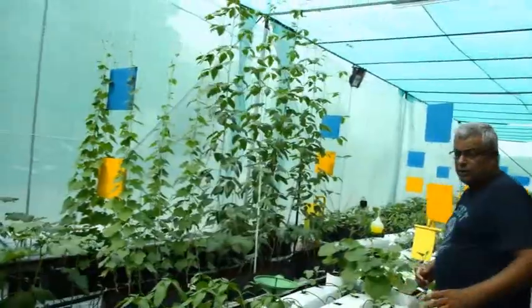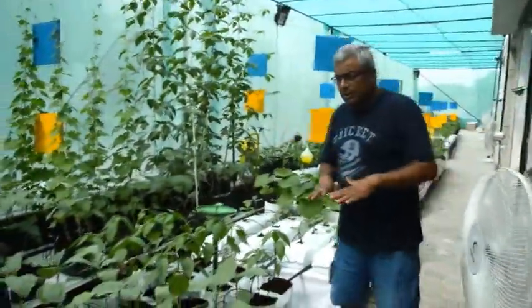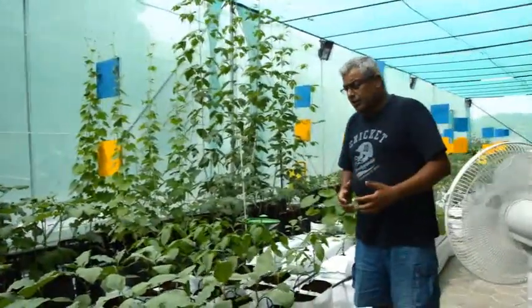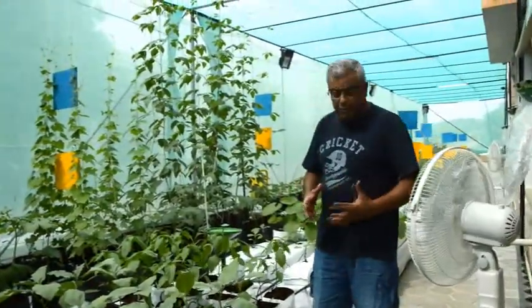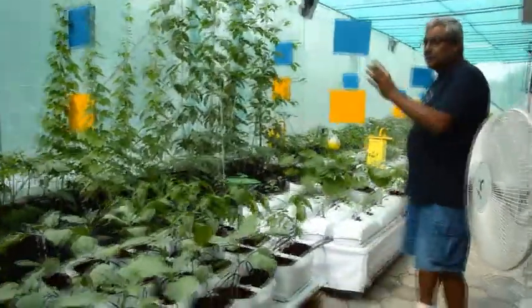And here, as I said, we are using fans so that there is a breeze, because in this place we are having a slightly higher humidity level, so we are maintaining circulation of air so that the plants don't get the same humidity landing up on their leaves and things like that. So we have about 5 to 6 fans in the shade house.